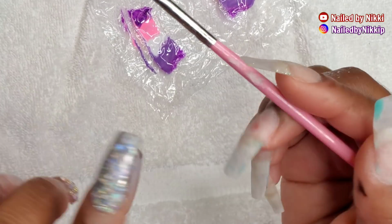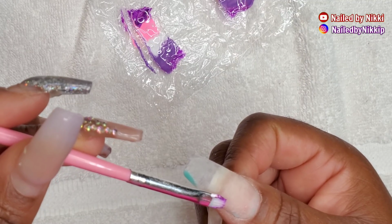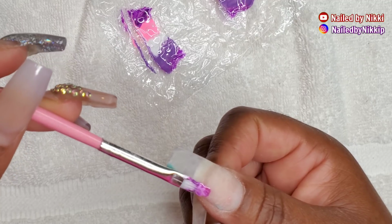So all I did was apply the polish to the plastic. You saw me smash it together, and that's going to give me enough for 2 nails. So then I just took my small little art brush. Any art brush will work with this, guys.